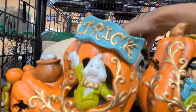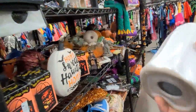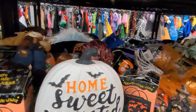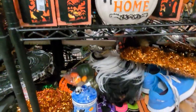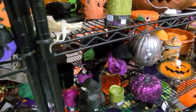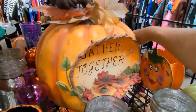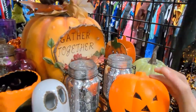See something else back here. Just want to see this skull. A little bit overwhelmed in here. There's so much to see. Skeletons. All sorts of glittery pumpkins down here. Purple. Ceramic ones. What's this? Looks like a vintage guy.